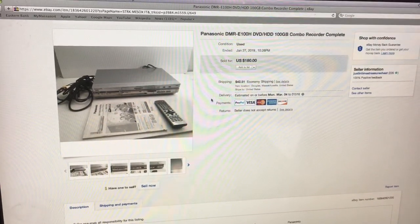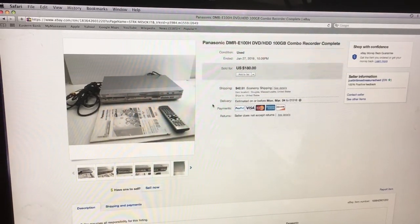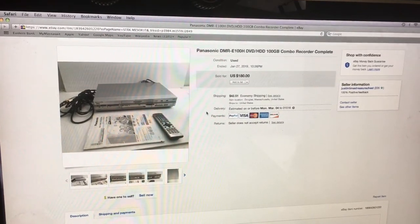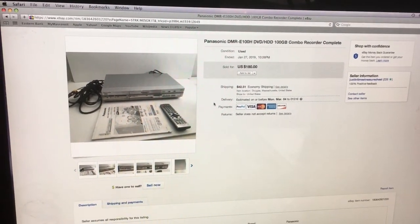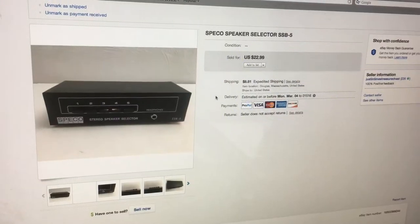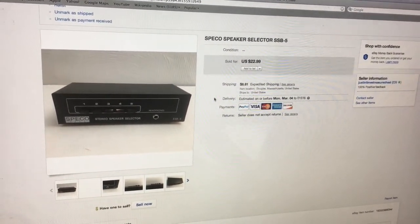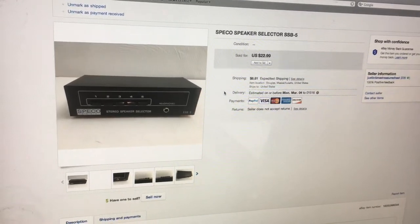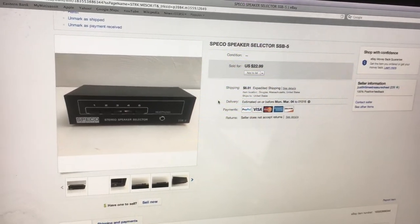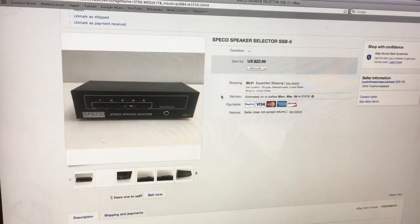So let's look for them DMRs. This is a good one. I think it only had 65 views. It listed on January 18th, and it sold on the 27th. So quick sale. DMRs sell. For the next, the DMR we got at an estate sale, the Speco speaker selector, 5-channel, $22.99, sold asking. This was up for a while, 2 months, and it was not tested, and it had 35 views.